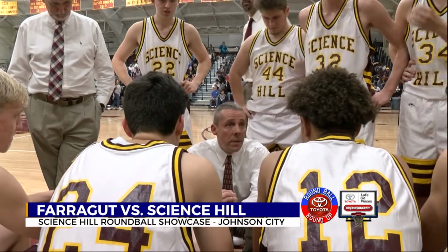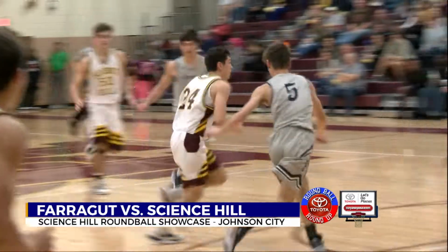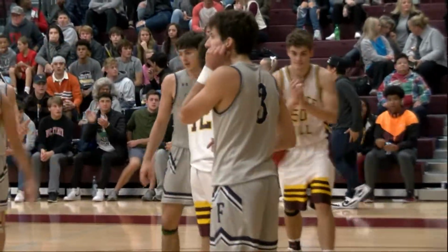Looking at the high school level, the two-day Science Hill Roundball Showcase kicked off yesterday in both gyms. We're going to pick this game up in the second half. Griffin Ballard gets the ball moving and finds Jordan McLeod, who drives baseline and gets the bucket with the bonus.